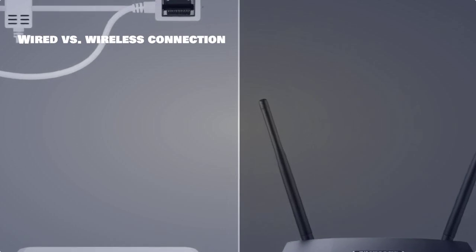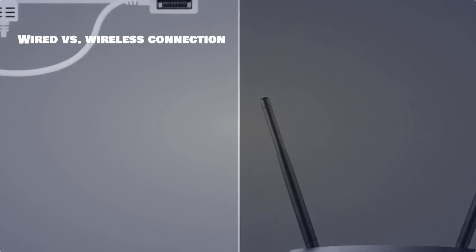Did you know that using a wired connection can dramatically lower your ping? Wired connections have less interference compared to wireless signals. If you're serious about reducing lag, consider switching to a wired Ethernet connection.